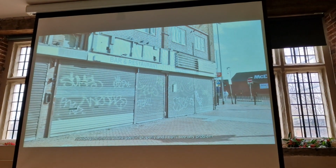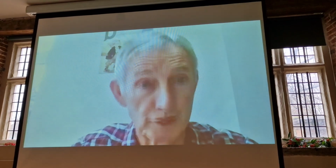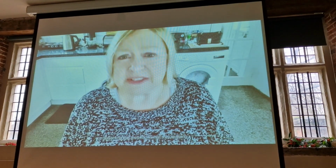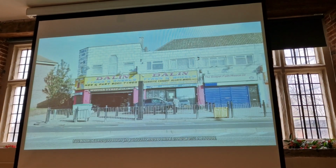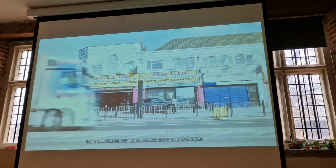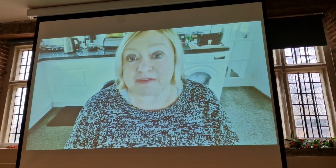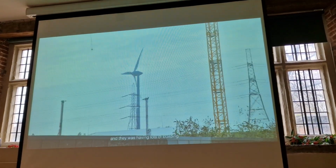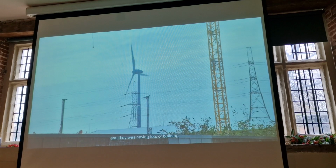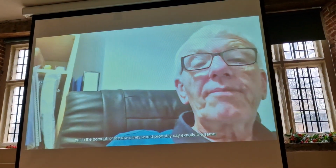Providing the infrastructure goes in properly, I can't see any problem with building housing in the town. I'm assuming that they know what they're doing. You know, it's no good bunging 3,500 homes down if there aren't the roads, if there isn't the electricity, if there isn't the gas. The infrastructure has to be there first. If you went to any town in the UK and they were having lots of building put in the borough or the town, they would probably say exactly the same.